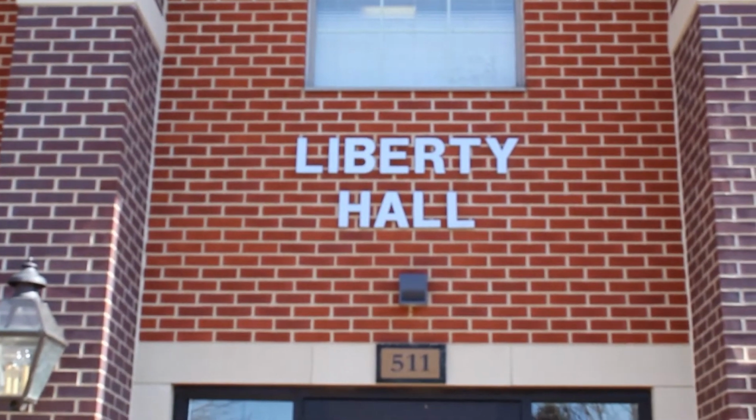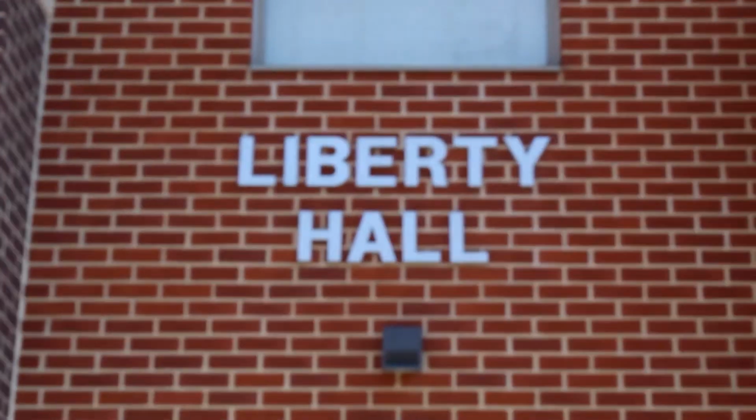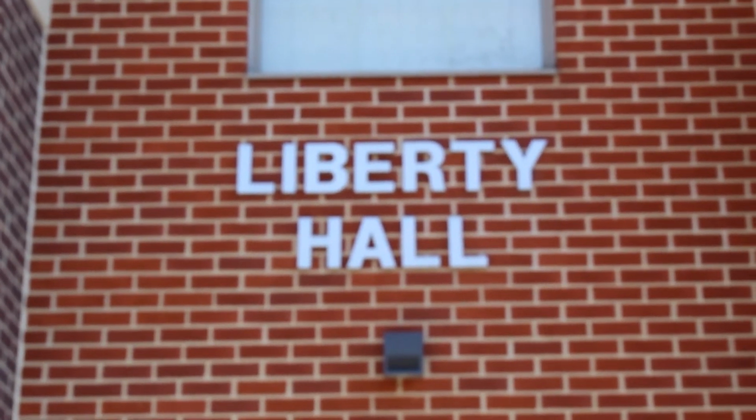Liberty is our substance-free housing on campus, so in Liberty, you can't have any alcohol or anything like that. We are a wet campus, so if you're above the age of 21, you are allowed to have that stuff in your room unless you live in Liberty. Grand Liberty is very similar to Pierce White in its dorm style, but it's more of an open floor rather than a hallway.